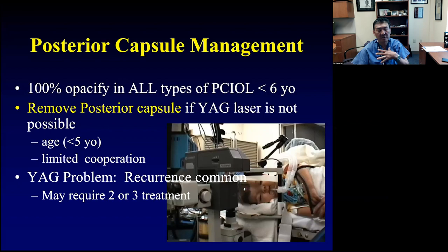in my experience, the anterior surface of the vitreous tends to opacify pretty quickly in those situations. YAG problems: the problem with the YAG is that it does tend to recur. So it is not unusual for you to use a YAG on the same patient two or three times.